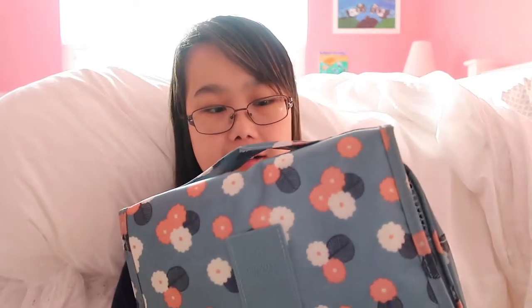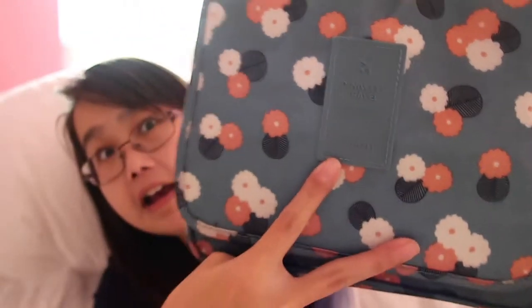And so for today's video, I'm going to be doing a what's in my makeup bag. So as you can see, I just showed you, this is my makeup bag. I just got it yesterday off of Amazon, but the brand is Well Travel, and it's the blue floral pattern in case any of you are interested. And yeah, it cost only $10. It was great, free shipping too, so that was awesome.